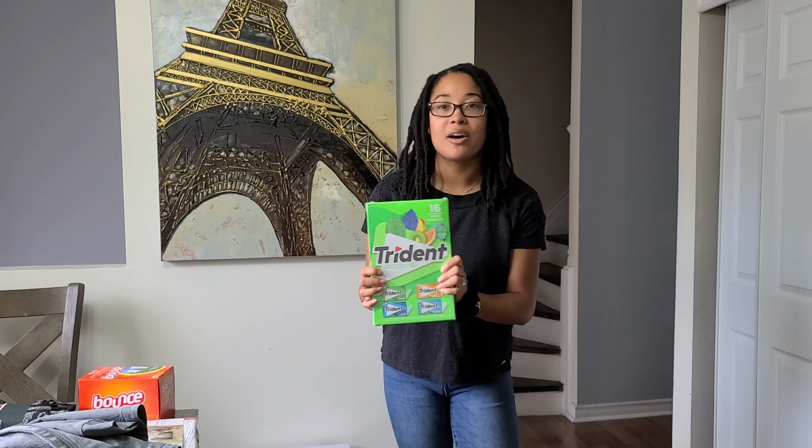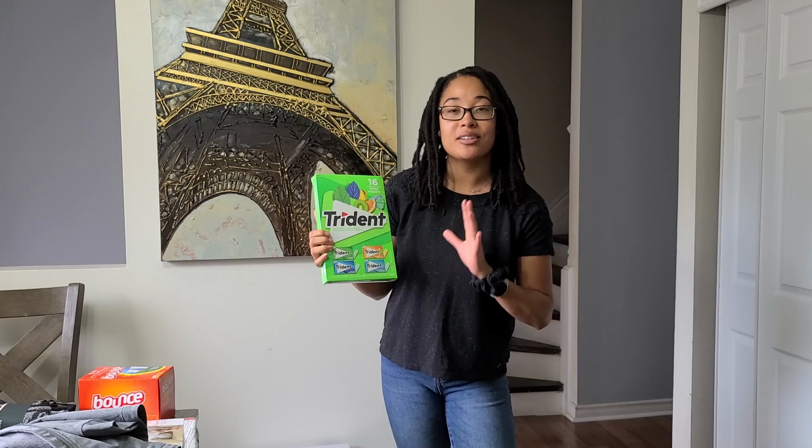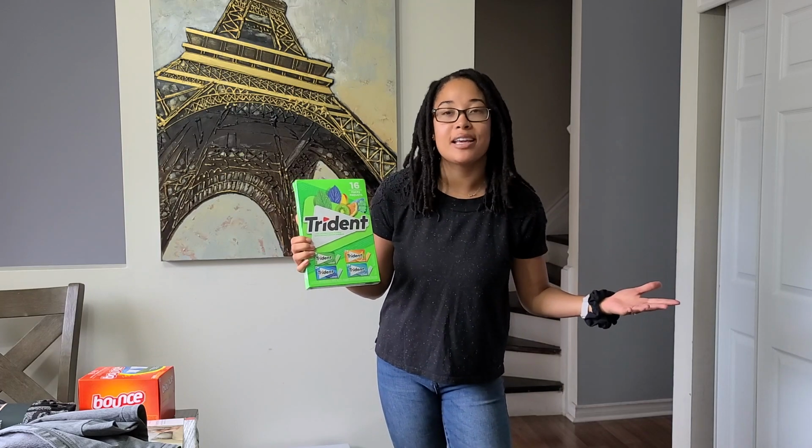We have enough gum now to hopefully last us a couple months, and I'm hoping that if everyone gets their own, they will just stop bothering me for gum, because I hate when I know I have gum and I can't even find it. It's like the worst thing.